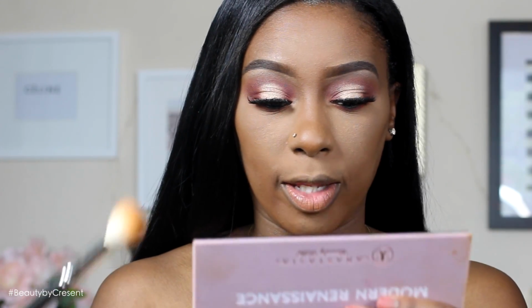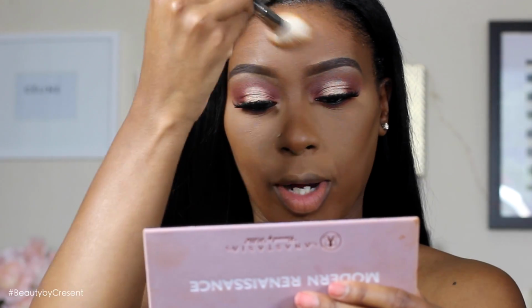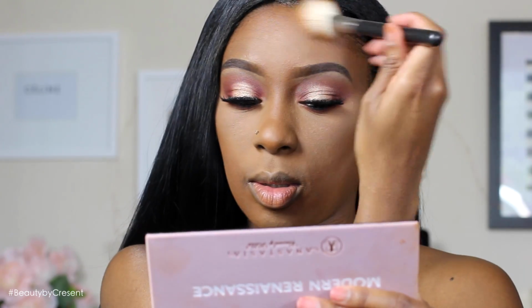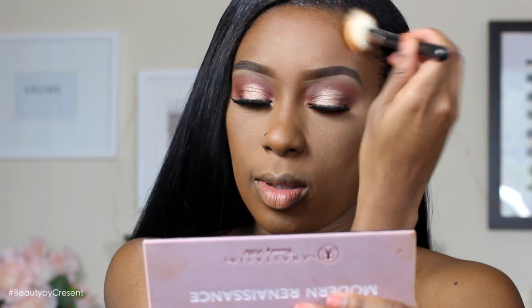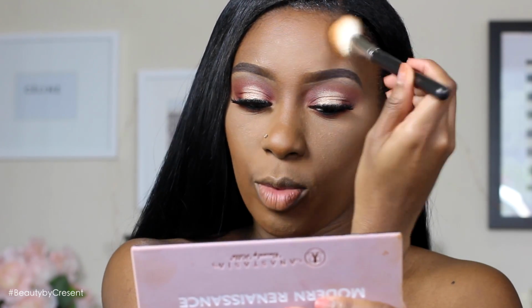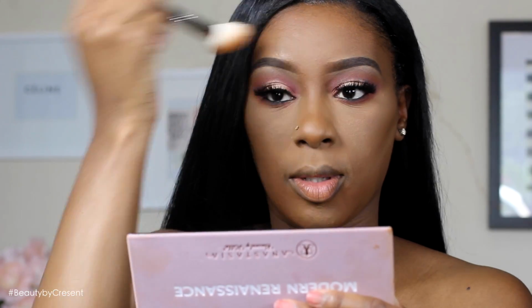Normally when I brush away a lot of the powder on my forehead, it kind of gets rid of my bronzer, so I'm just going to touch that up a little bit. Bring that back some. And I just used whatever was on my brush. I didn't use any more product. So for highlight, I'm going in with my L'Oreal Gilded Honey.